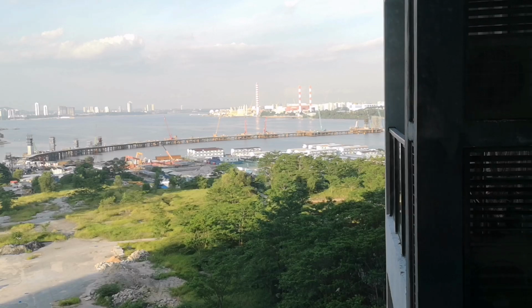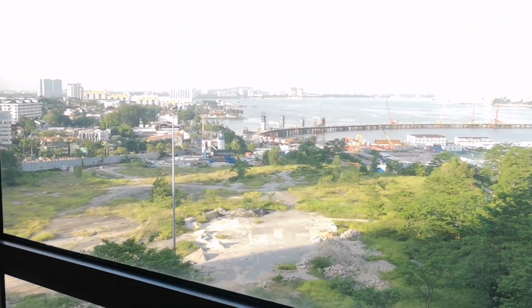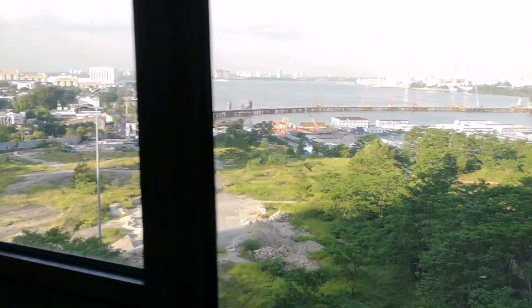This is the view. Cantik sih. I mean, okay lah. Still got a view lah.